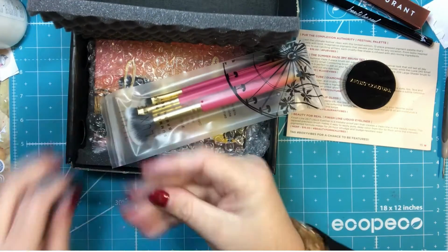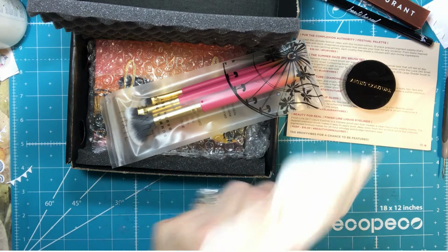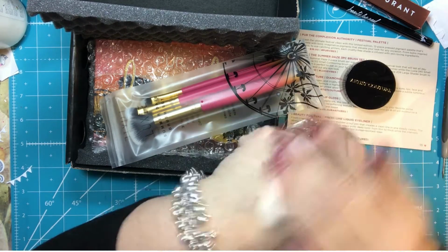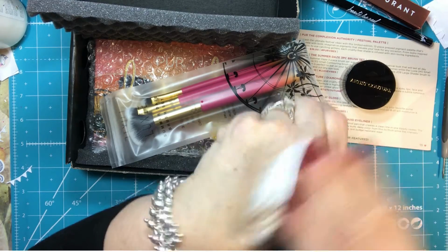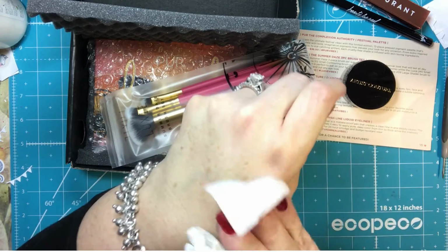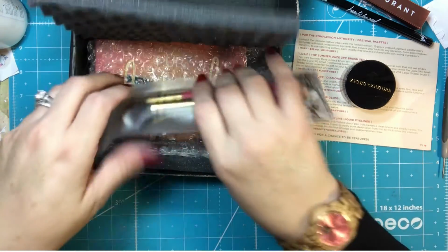Okay, this is very distracting to me. So I'm going to get my little... Those black marks are like... Let's see how easy it comes off. Oh, good. Well... Yeah, it's not too bad. That's just a baby wipe.